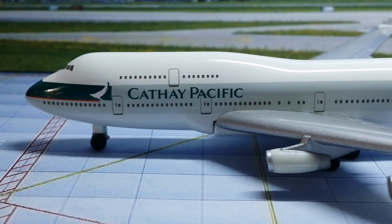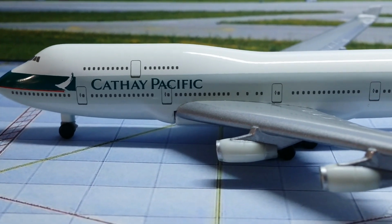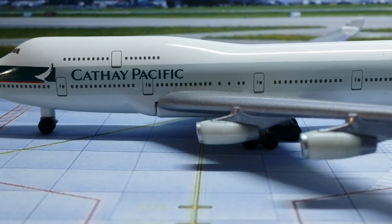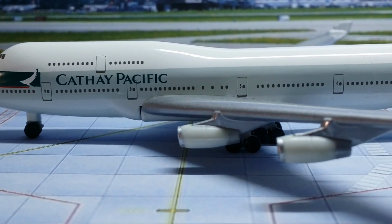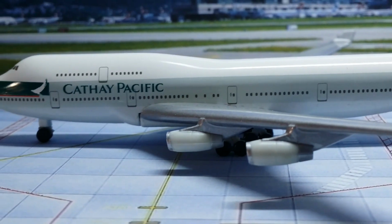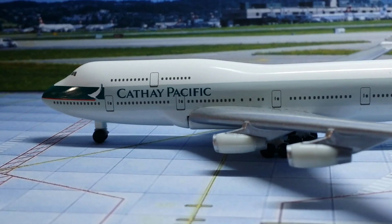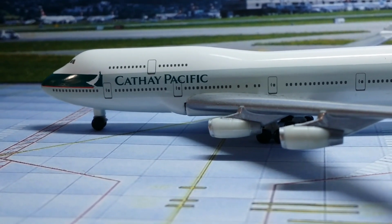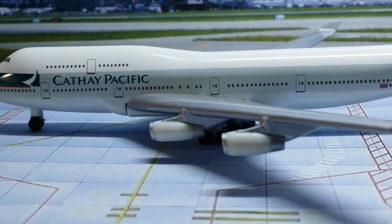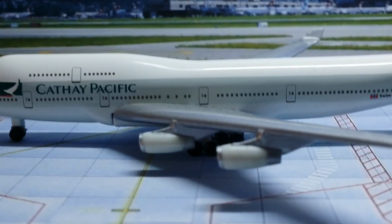Now, as we're going through the window line, maybe some of you can already tell that my model does have a flaw. If you look closely, you will notice that the window line is too far down, as in too close to the wings. I don't know if it's just a misprint on my model, or whether this particular release year's entire batch was affected by this issue, but it certainly was fixed in later releases. And you can see that, especially when it comes to the top floor, it just doesn't align with the cockpit windows. So there's definitely something wrong with this print. But if you don't look too closely, I suppose you wouldn't have noticed it. Anyway, let's move on to the rest of the plane.